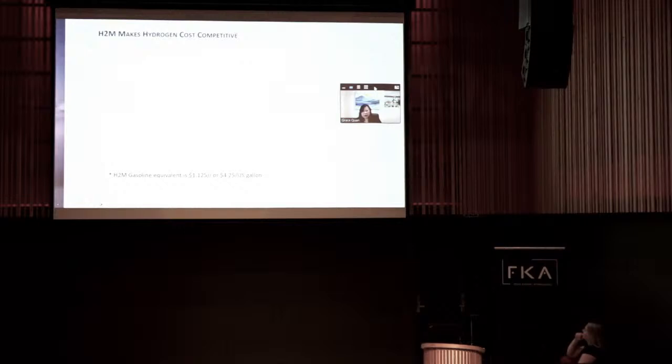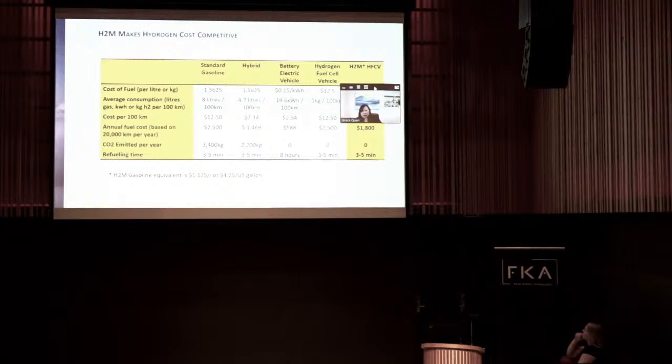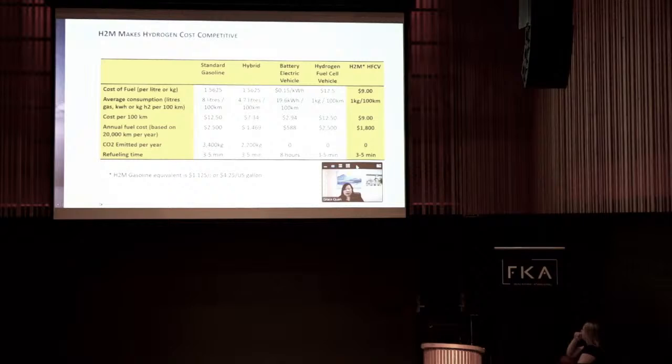So we make this cost competitive to gasoline. If you look at the first column, standard gasoline at $1.56 a liter, the annual fuel cost is $2,500. The hybrid, of course, is much cheaper at around $1,500. Battery electric, depending on your cost of electricity, at 15 cents a kilowatt hour, we're assuming for the same distance is $588. But then the downfall, of course, is time to charge. And then the hydrogen fuel cell vehicle is about equivalent at $12.50 a kilogram. Of course, that's going up in price. H2M makes it even cheaper than operating a conventional vehicle.